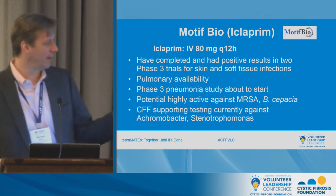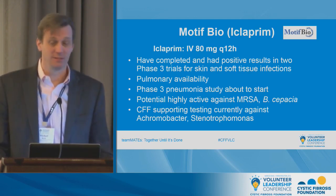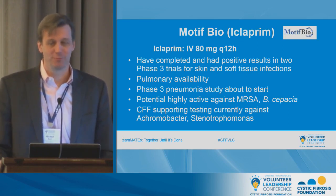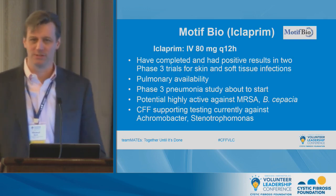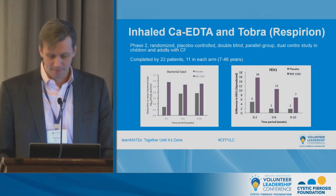We're actually paying right now for them to test this in John LiPuma's lab in Michigan against a bunch of all of our CF samples to see how effective it is. The first part looked great. This would be very easy to plug into a trial in CF because it's already been shown to be safe and effective in other diseases.